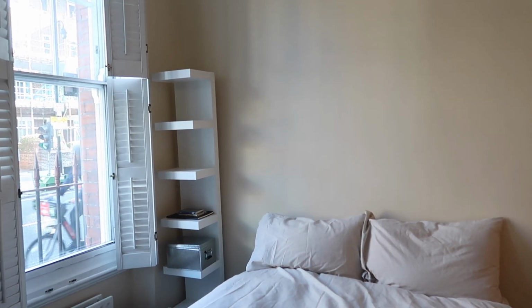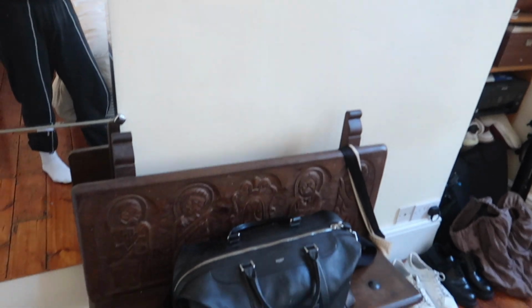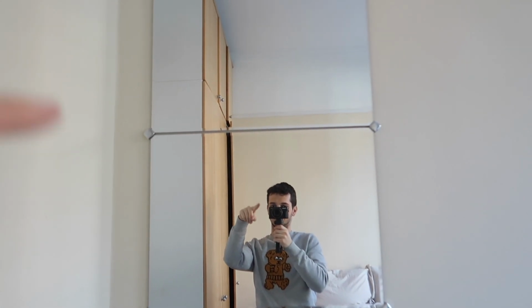These again are not mine, and they'll be going away. They're the landlord's. So will this bench, which I have no idea what this is, but not my vibe at all. Also this mirror I'm really not liking. I don't understand why it had to be split. I just want one full-size mirror. It really just kills the vibe.